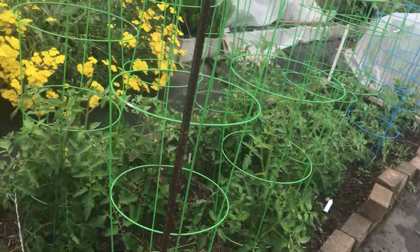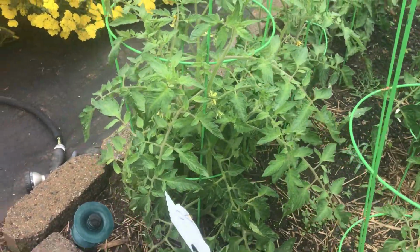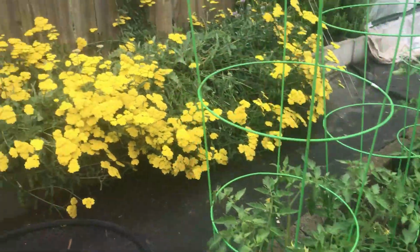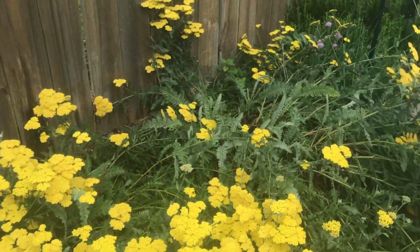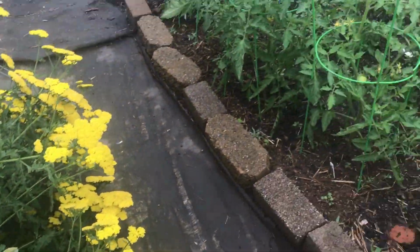So my tomato plants, look at that. That is just crazy. They've all quadrupled. My flowers are going crazy. I'm going to have to get something to hold them back. They're already into the walkway.